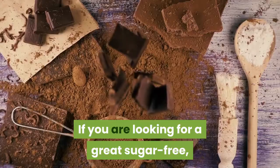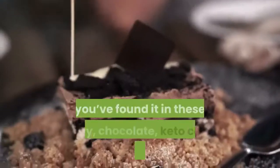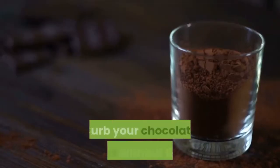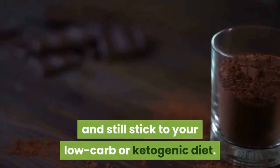If you are looking for a great sugar-free, low-carb alternative to traditional cream cheese brownies, you've found it in these chewy, chocolate, keto cream cheese brownies. Curb your chocolate cravings without the guilt and still stick to your low-carb or ketogenic diet.